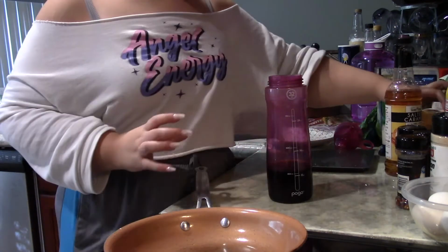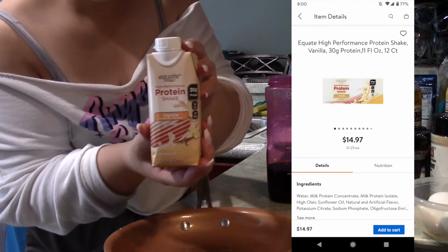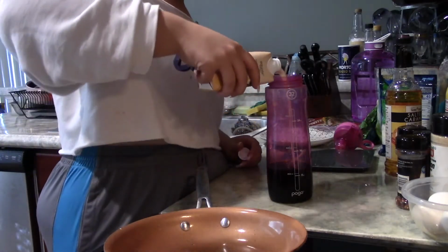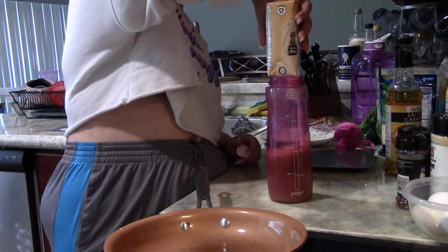You can totally use whatever you want. This is 170 calories and already 30 grams of protein. So I'm just gonna add that. I look a hot mess. I look crazy. And so I'm gonna make sure I get all of that in there.